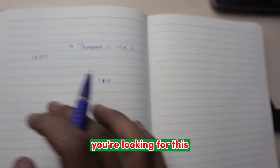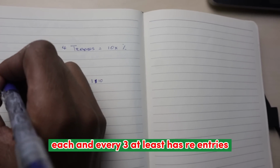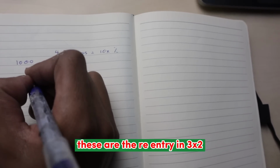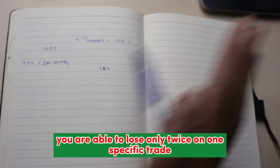You're looking for this. So with these 4 trades, each and every trade at least has re-entries times 2. You have re-entry times 2, meaning that whenever you lose, you are able to lose only twice on one specific trade.